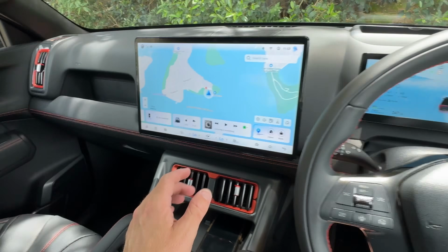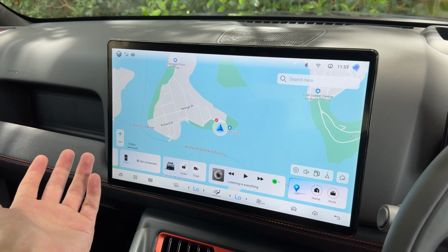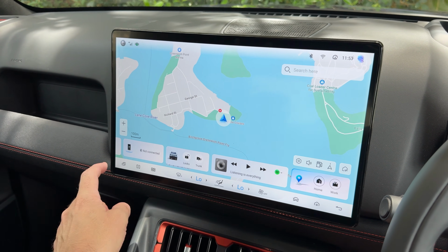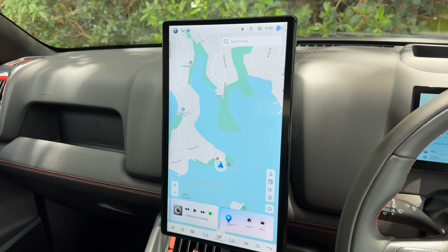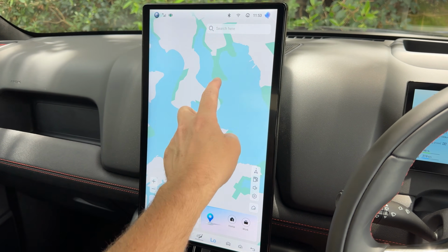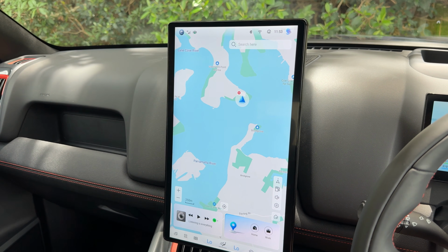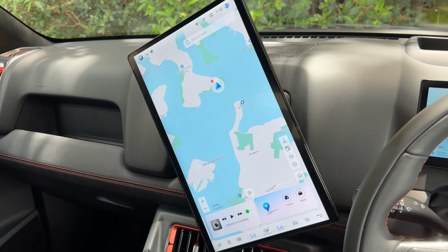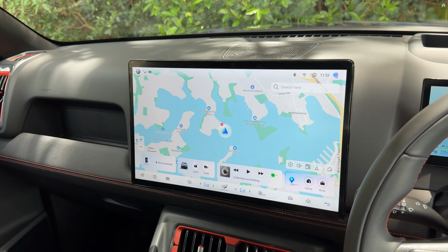So you've got a 15.6 inch touchscreen media system here. As you can see, it's got built-in sat nav, and like other BYD models, it can do this if you really want to make it rotate for whatever reason. Maybe you like the map layout that way. It's a quick processor as well, and the maps are pretty good, I have to say. And if you just want to put it back to the other way, which you'll need to if you want to use Apple CarPlay or Android Auto, then yes, that is possible too.